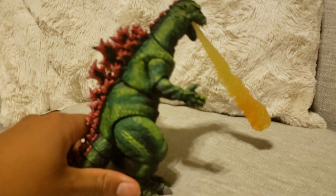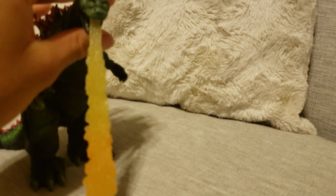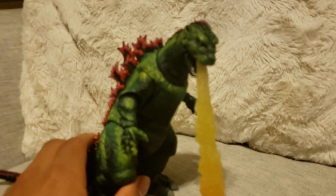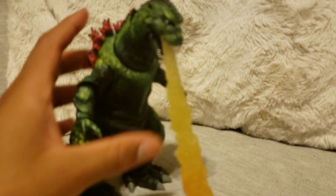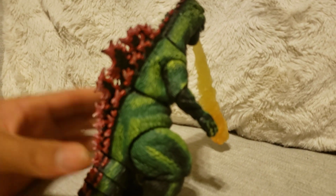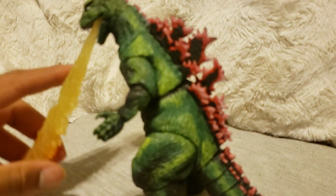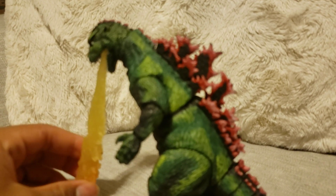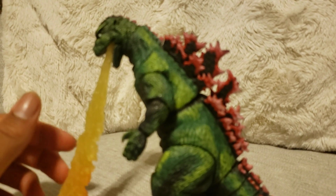Here's my next figure. This is the NECA Godzilla 1956 poster edition. The poster where he's immediately shooting down the people, saying Godzilla Kingdom of the Monsters over the top. I don't know if you guys know about that poster, but I know some of you guys do. Or maybe the people who have this figure just like me. He's just like the 1954 one, but he has a different paint variant, kind of like the red spines and the green and the fires, orange, just like the poster. I'm really happy that NECA made him like that.